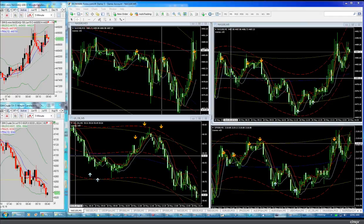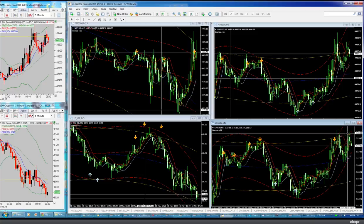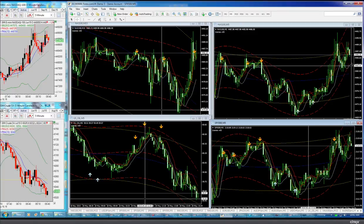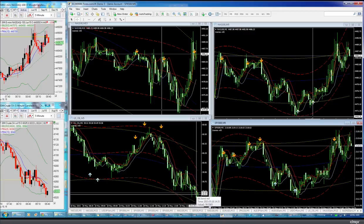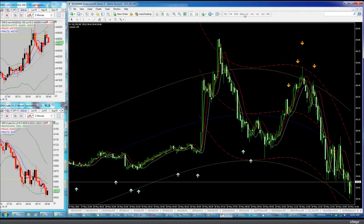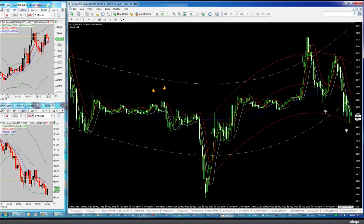All right, so see if we can get it down to the bottom of this red band. Everything's pretty flat. See if crude can get a decent bounce here. So you'll see on all these wicks on the candles.